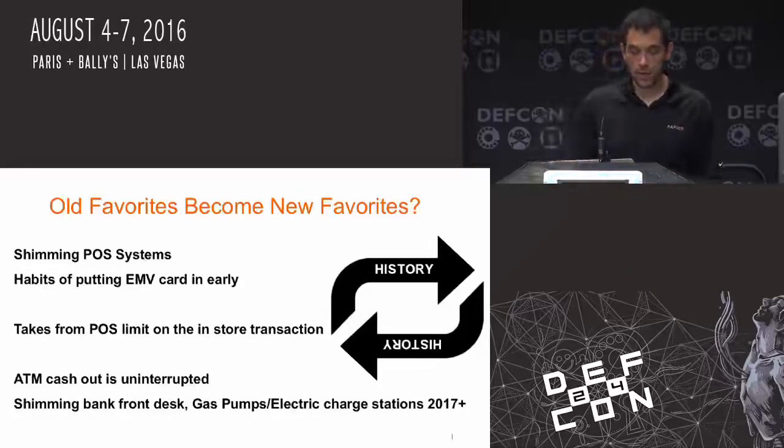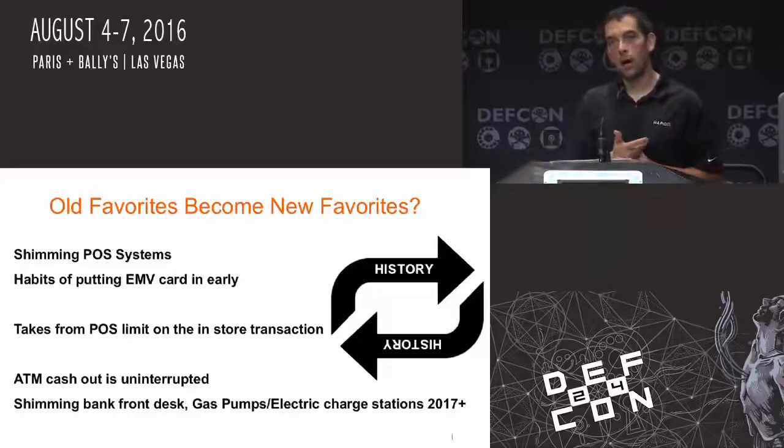And yeah, you can basically take your point of sale limits, and it's going to be one of their favorite things to most likely do the same way that they do now. A majority of the cards that were skimmed are from the gas pumps.